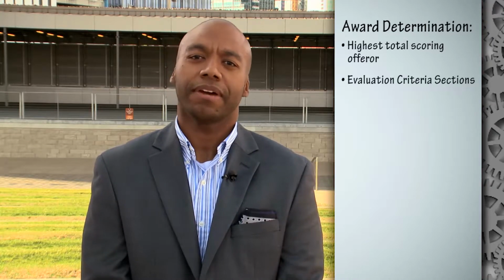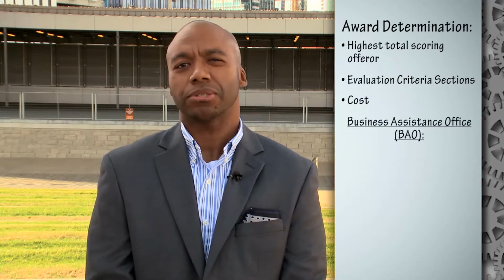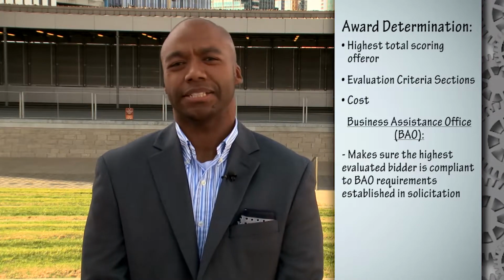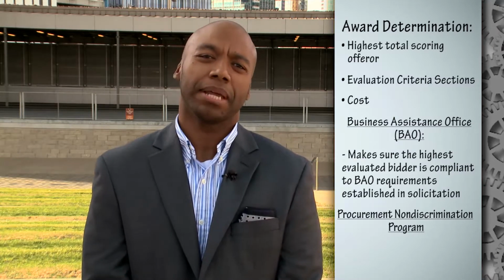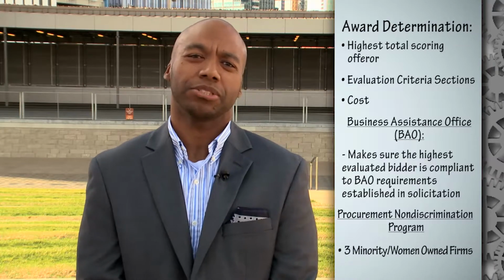Not every criterion is of equal importance, which is why solicitation selection criteria can be weighted differently. The award determination is based on the highest total score offerer. This takes into account all of the evaluation criteria sections, as well as costs. The Business Assistance Office, also known as the BAO, makes sure the highest evaluated bidder is compliant to any BAO requirements that were established in the solicitation. For example, this may include procurement non-discrimination program outreach requirements. That outreach must have included a minimum consideration of 3 minority or women-owned business enterprise firms as potential subcontractors.